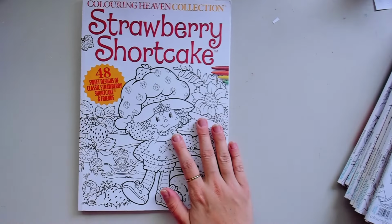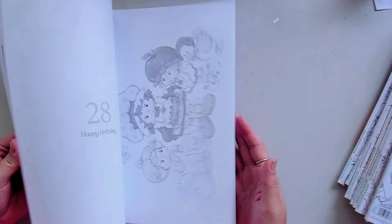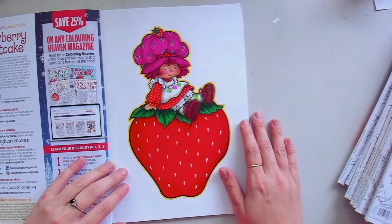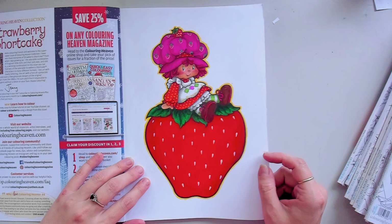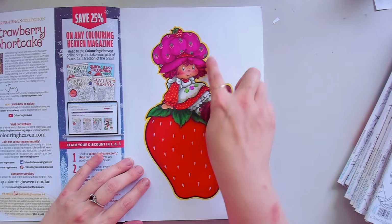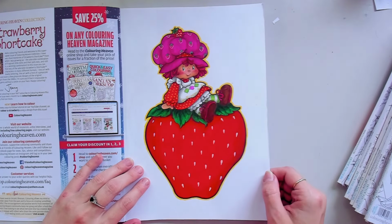I have Strawberry Shortcake collection. This one is so cute. So cute. And actually, I think I just worked from the start for this one. So this was another one that I took to bed to colour because I wasn't feeling well at the time. So I used water-based markers to base, and then I did shade over the top with, I think, polychromos pencils for this one, and I did use a yellow. I did use Posca to do all the little details on her dress, and then just go around the outside of her as well.